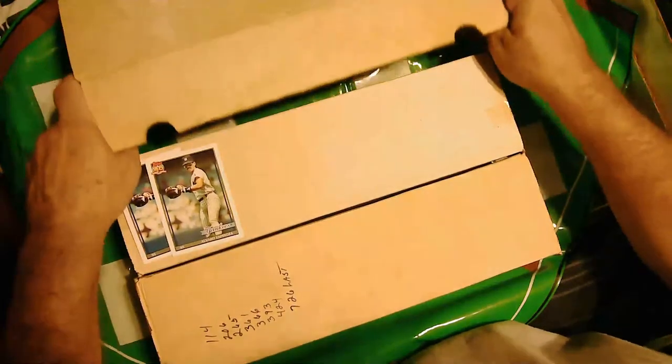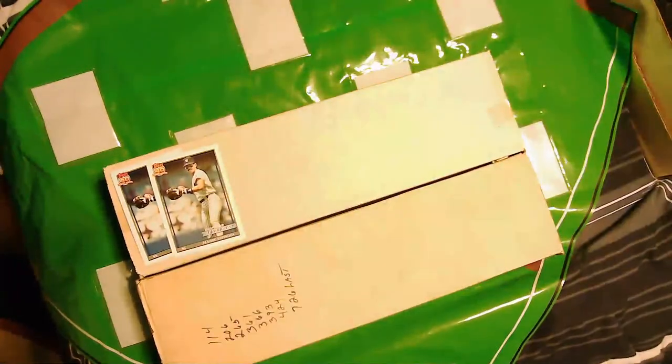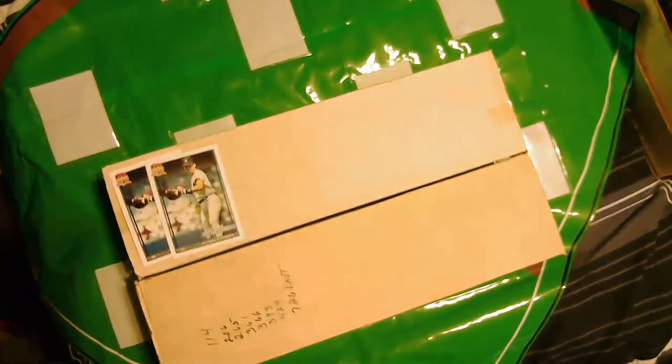All right. Maybe I should do that. Maybe I should pick one card out of each box. I got to start something, right? And just give it away.